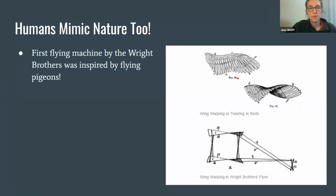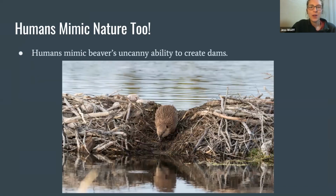The first flying machine made by the Wright brothers was inspired by the flight of pigeons. And then we also mimic beavers' uncanny abilities to create dams. And we've actually found if we take a lesson out of the beaver rule book when it comes to dam making, the way that they build their dams is super efficient compared to sometimes the way that we build them.